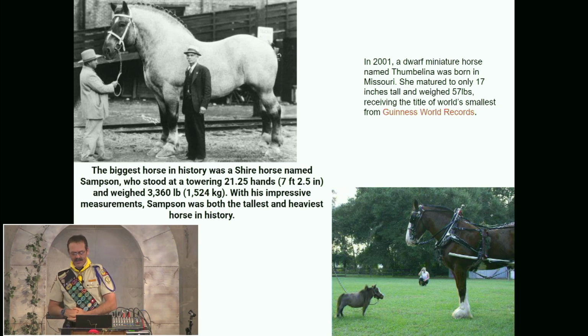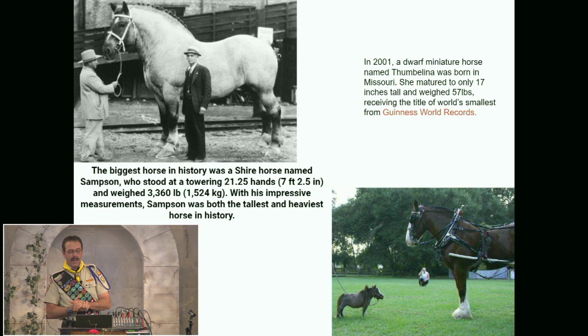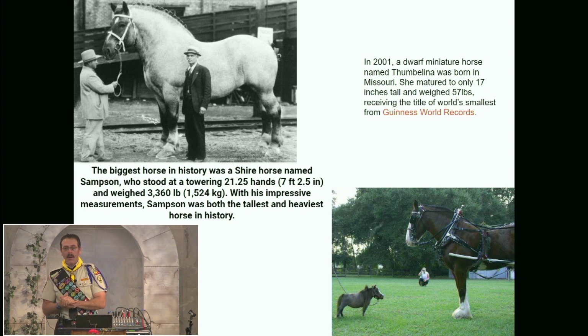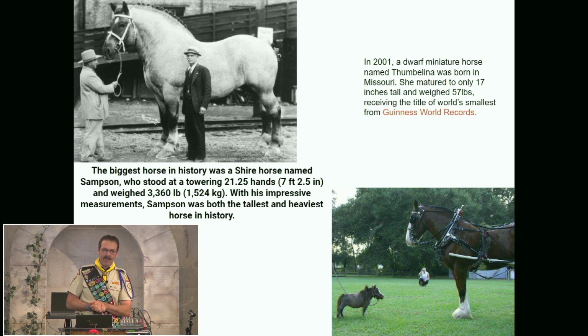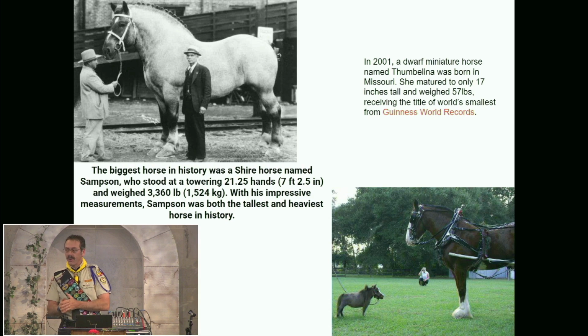Now on the other end of it, in 2001, a dwarf miniature horse named Thumbelina was born in Missouri. She matured to a whopping 17 inches. That's her, the little bitty tiny thing under the big horse. And she weighed 57 pounds, receiving the title of world's smallest from the Guinness World Records.